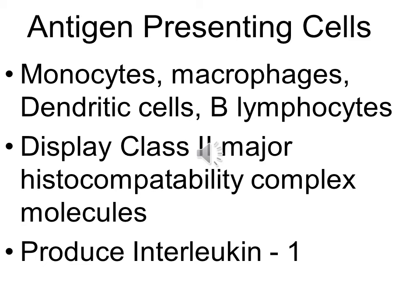Antigen-presenting cells include Kupffer cells in the liver, macrophages in the lung and lymphatic system, dendritic cells in the skin and the lymphatic tissue, which have many far-reaching processes. They engulf and digest antigens, process the antigens, and present them to B and T lymphocytes. Part of the antigen binds to the MHC molecule on the surface of the antigen-presenting cell.